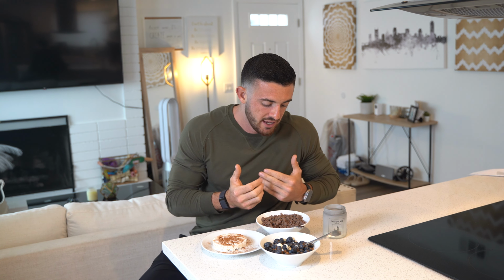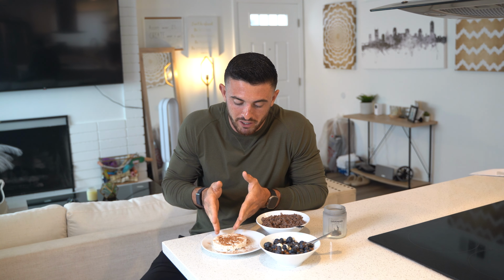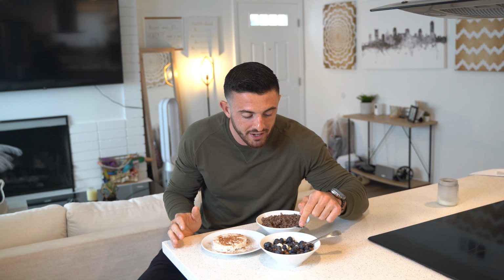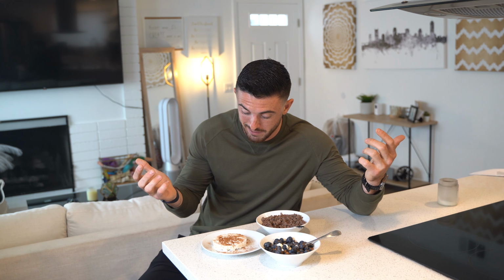This is just to break my fast. It's something super light. Got the lean protein, got a little bit of carbs to get my glucose back to where it needs to be. And then obviously lots of protein, very little fat, if any. I think there's maybe like a couple grams from the blueberries. And I'm gonna down this and keep carrying on.